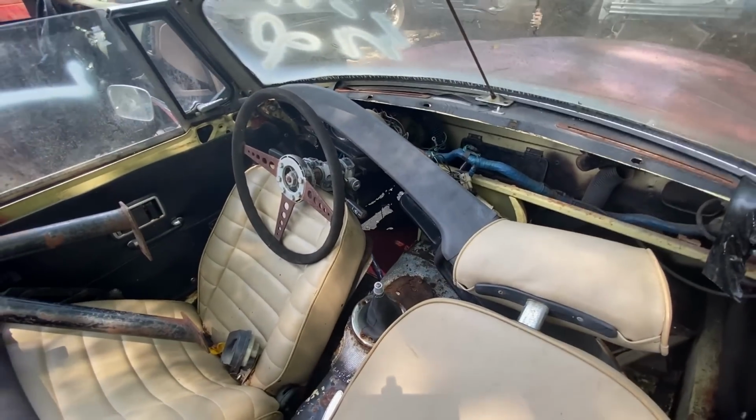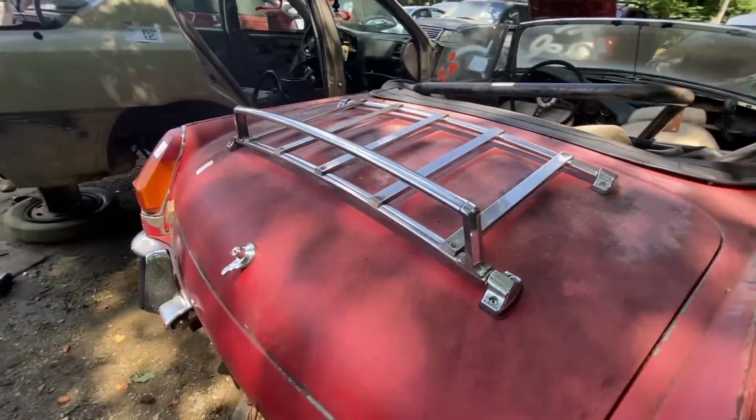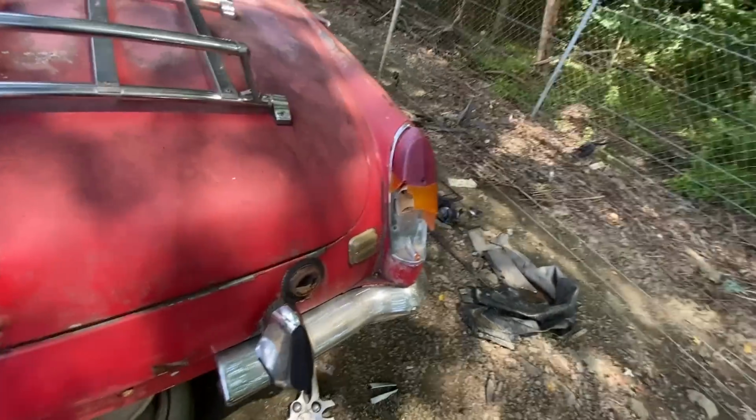Ooh, yeah, look at that. I don't know if y'all can see, but there is tons of rust down there. This thing is rusty as hell. I ain't gonna lie. This thing, piece of crap. Oh, can I get it open? Oh, I can.